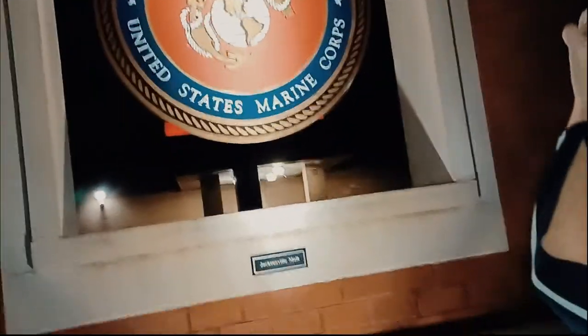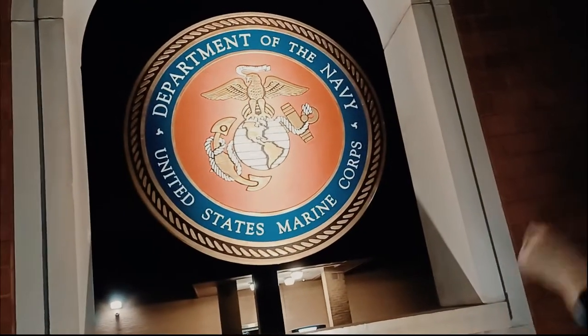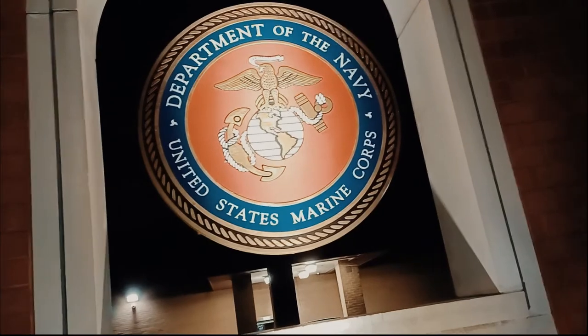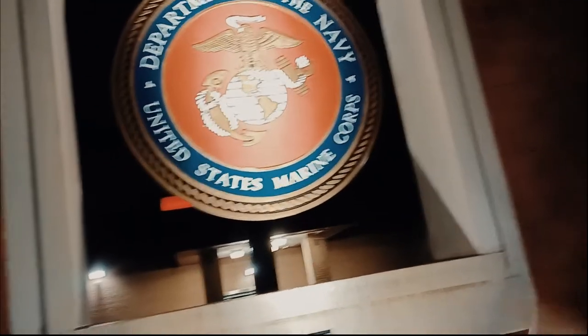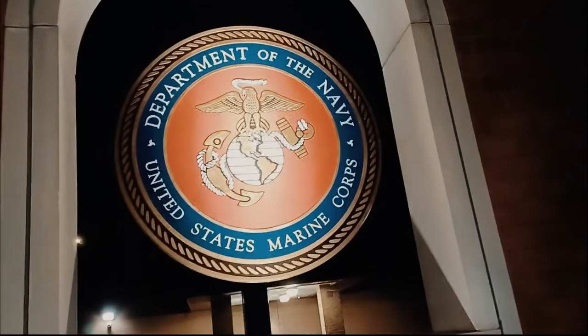This one's the Department of the Navy, United States Marine Corps. You've got the anchor, globe, and eagle. It says Semper Fidelis, which is the motto for the Marine Corps, but that was, I guess, donated by the mall. The big part here.